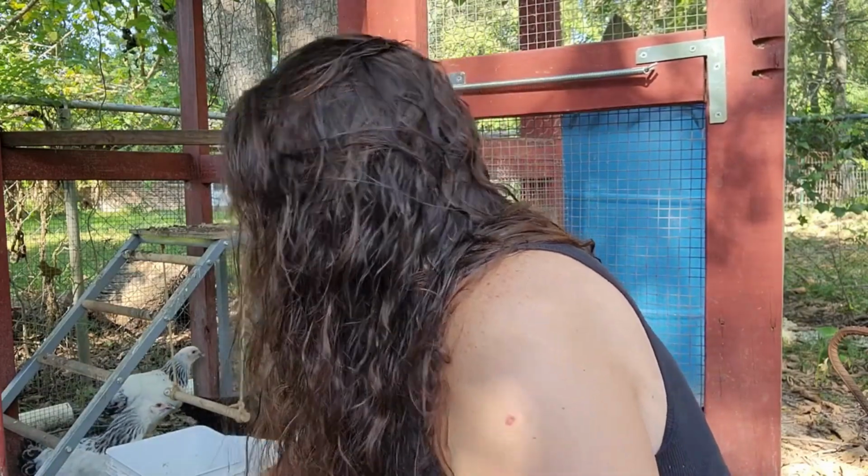We got 5 of them, and some lady was giving them away. Basically, she realized she couldn't have them in her rent house, and a couple of them are Wyandottes, and I'm not sure what the other 3 are. They are 10 weeks old now, and they came with this little perch thing with the little swing.